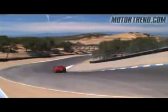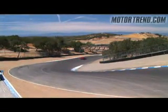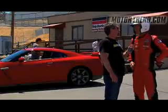I was able to break the rear end loose if I really wanted to, and when it went, it really went. But steering is quick ratio and very quick responding. I mean, I could catch the car easily. In fact, I did a big drift, a Scandinavian fling we call it, for your Motor Trend photographers up at the Corkscrew on that last lap. I really had a great time in the car.